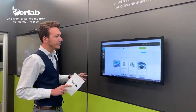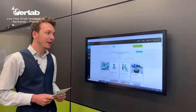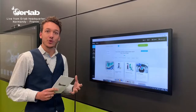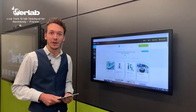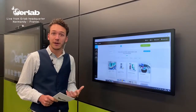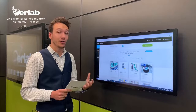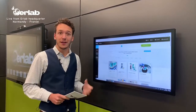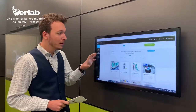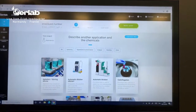Over the years, Erlab has developed a tool which is called the e-Valiquest. Earlier, we developed it as an Excel file, and today it's all online. The goal of the e-Valiquest is to see which hood you would like to buy, not only what type of hood, but also what configuration of filters you need to be kept safe, what the lifetime of the filters is, and what detection means we can use to make sure that when there is filter saturation, you're kept up to date on the status of the fume hood. So this is the e-Valiquest, and I'm going to show you very quickly how the Erlab safety program works.